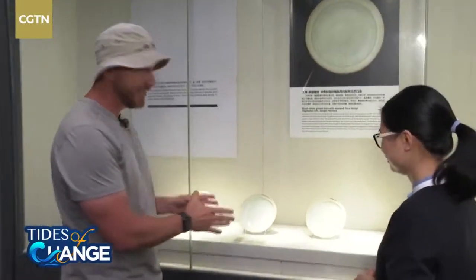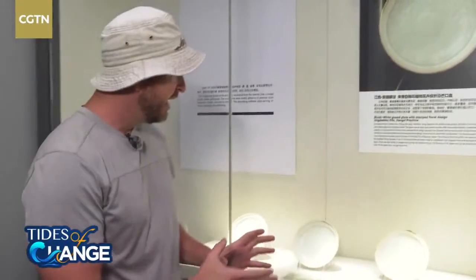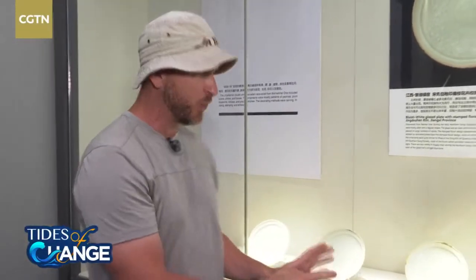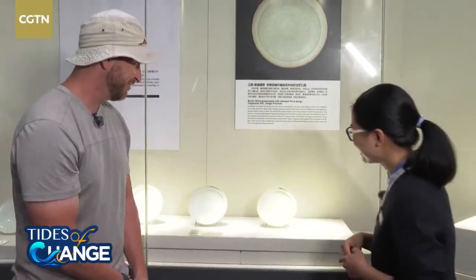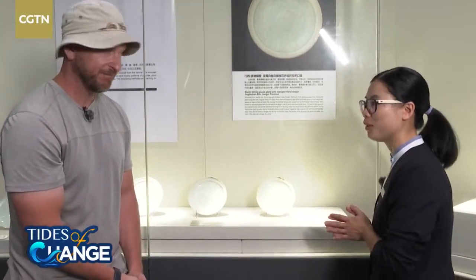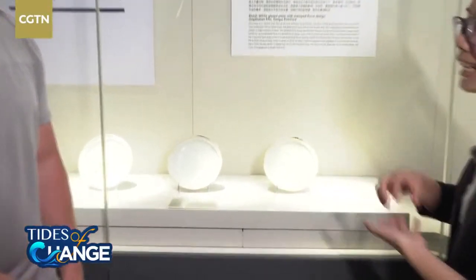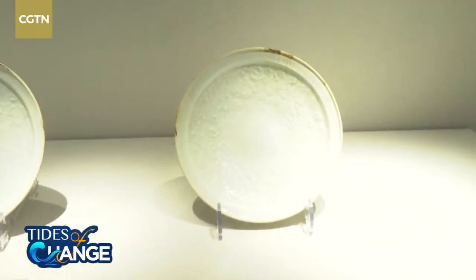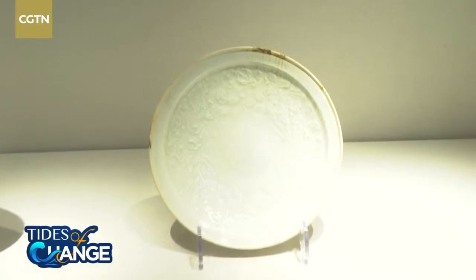Okay, so we have some plates here with some really beautiful designs. And correct me if I'm wrong, but the edge looks very strange. Why does the edge of these plates look different? Yes, you can see there is no glaze on the rim. Because in ancient times, when people fired them, they put them upside down. So they cannot put the glaze on the rim. It's a different kind of firing ceramics.